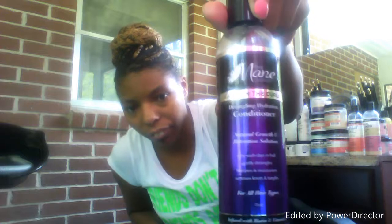It's a 3-in-1, curl defining and hydrating. Leave it in your hair for about 3 to 5 minutes, which is just what you do with all conditioners. You can do it longer if you want it more like a deep conditioner. And this is how it looks if you want to see it.